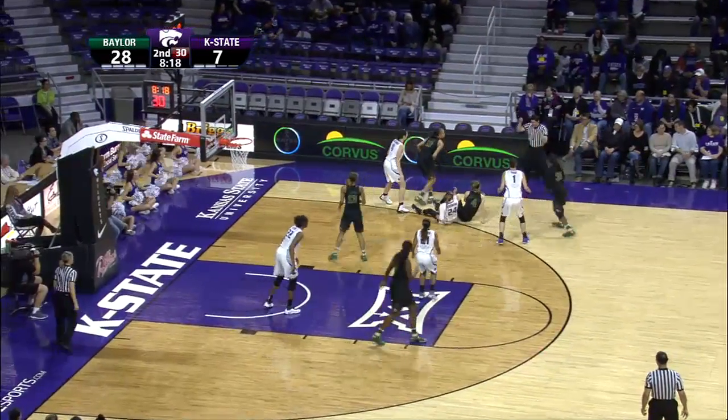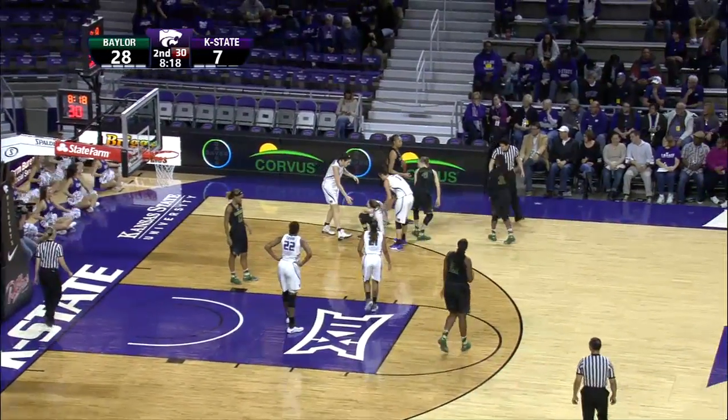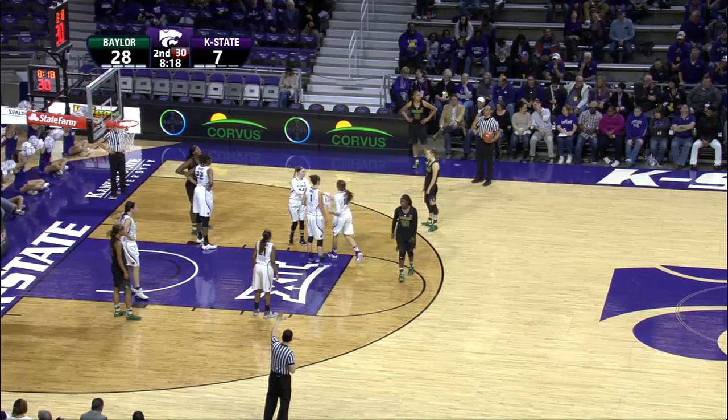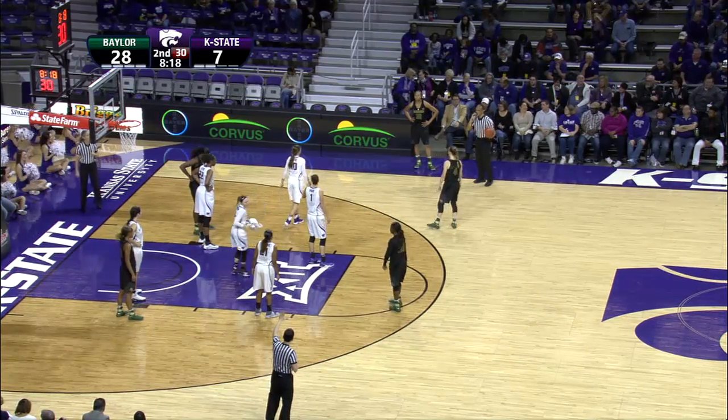Three-pointer miss, a chase for the rebound, and we'll get a foul on the floor. This might be on Kindred Wiesman, who tried to slide and get the ball but could not. That's a foul on Wiesman. K-State, by the way, on the offensive end, counting back to the end of the first quarter, they got 2 free throws late from Carolina Middlebrook, but they have not made a field goal in over 8 minutes.